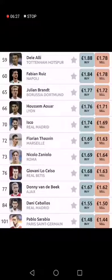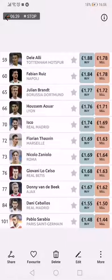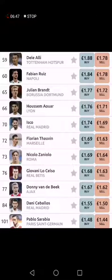So if he establishes himself in the next few months, he can easily be valued at £1.50 plus. That's a 50% increase, and if he establishes himself and does well, next summer there's going to be transfer speculation, increasing his value further. So if this is the value I see in him, I really like the look of him.